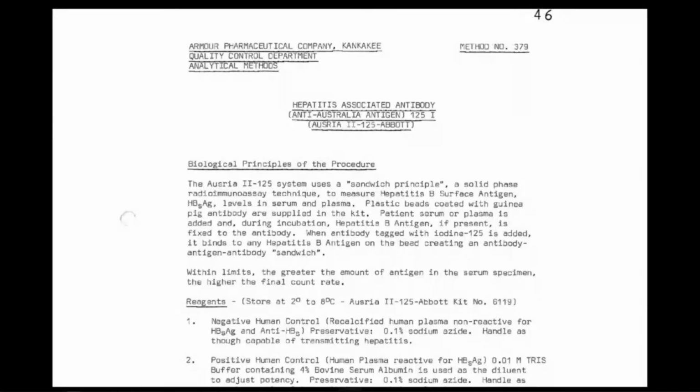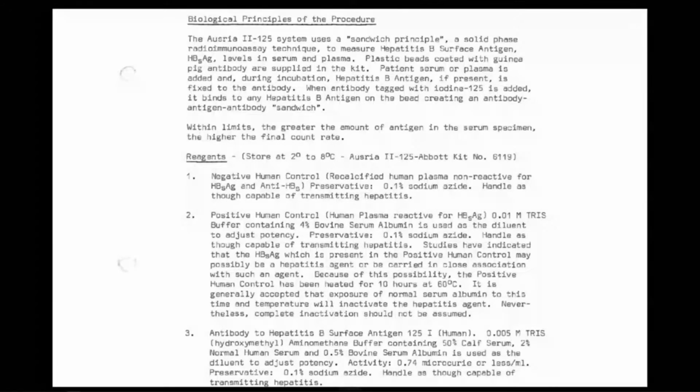And then if we go to page 50, we can see this is part of the quality control material submitted with the license application, similar to what we saw in relation to the 1975 application, hepatitis-associated antibody, biological principles of the procedure, and then there is a description of the radioimmunoassay technique that's used in similar terms to the terms we saw previously. So that's the application for the high-potency factor VIII, and as we've seen, the license was granted in June 1979.